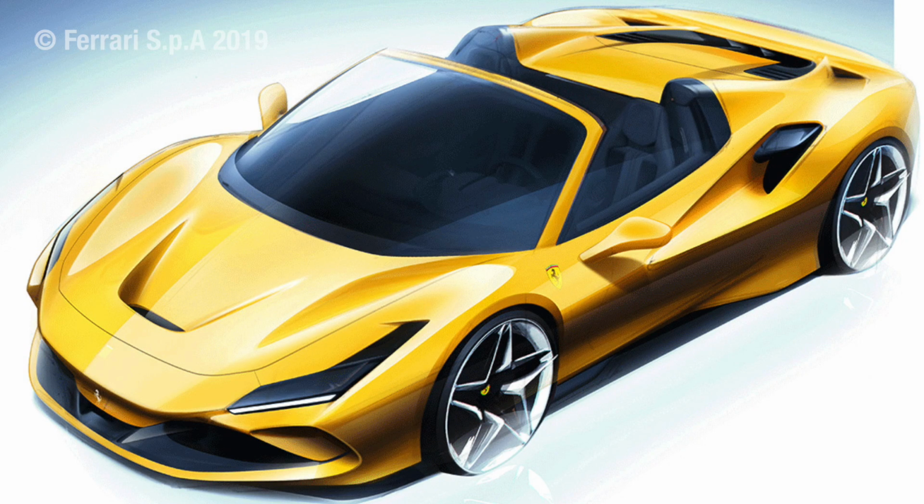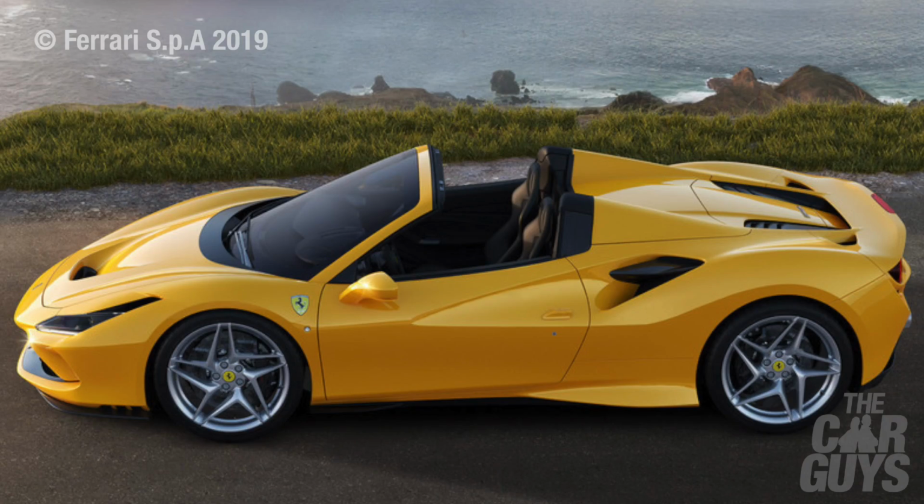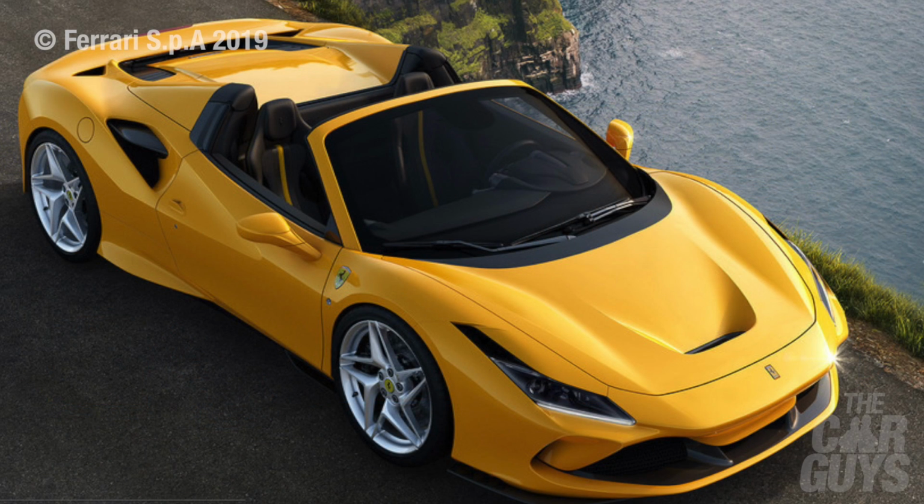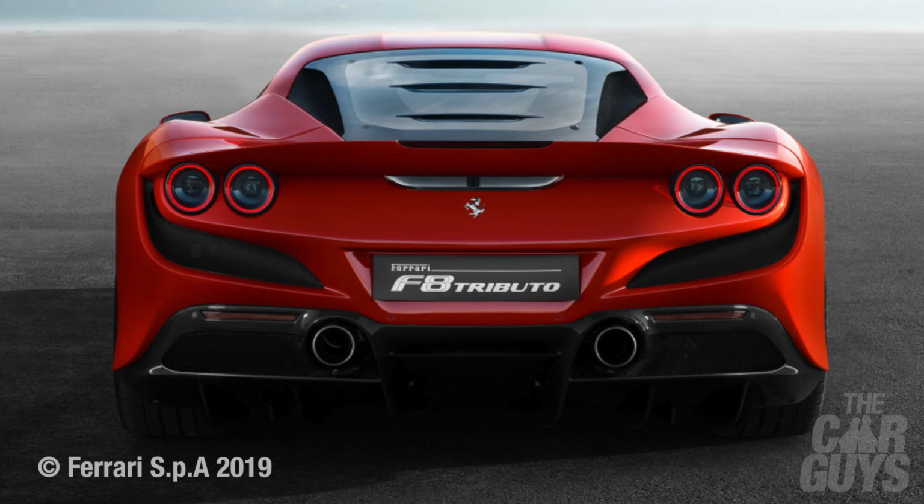So what about this F8 Spider then? Well, it's safe to say that hardtop and Spider customers tend to be quite different. Of course, now with the retractable hardtop, those differences are minimal, as both give you the same structural integrity and weather resistance. But what Ferrari's cleverly done is the F8 Tributo, of course, has that fantastic F40-esque Lexan rear screen, which differentiates it now from the F8 Spider.